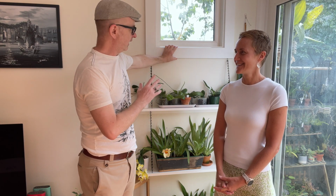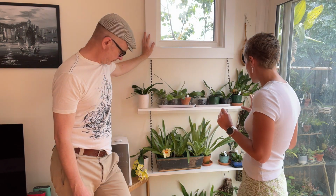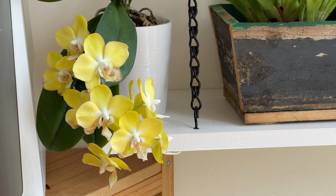All right, Ally. Now, this again is your north wall, which in Australia is the lightest part of the house. But in fact, this is quite shady, is not the right word, but it's not bright here. So what are you growing on this wall? So this area never gets any kind of direct sun, but it is quite bright. So a lot of the phals are here. We also have some of the Miltoniopsis.